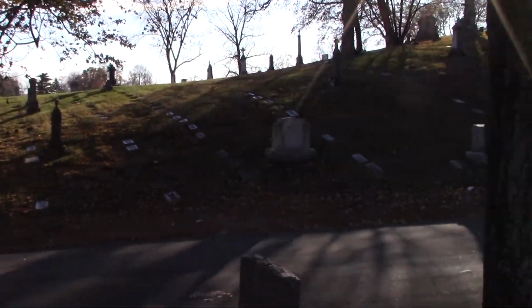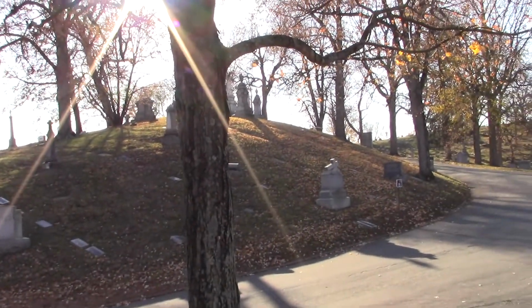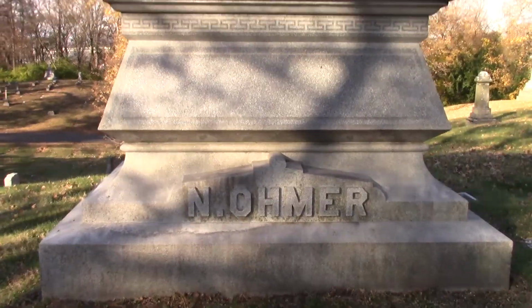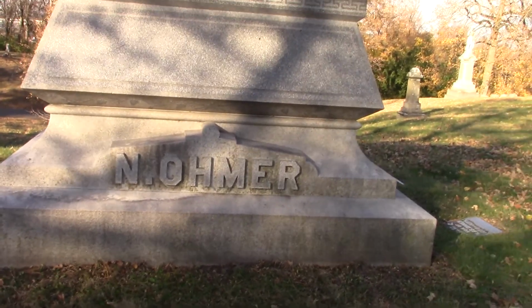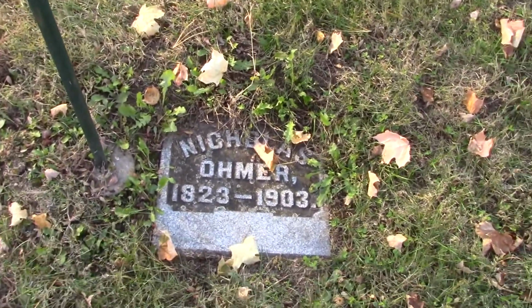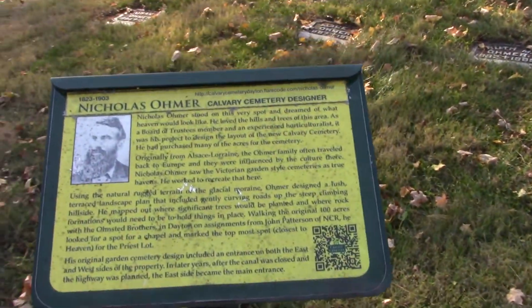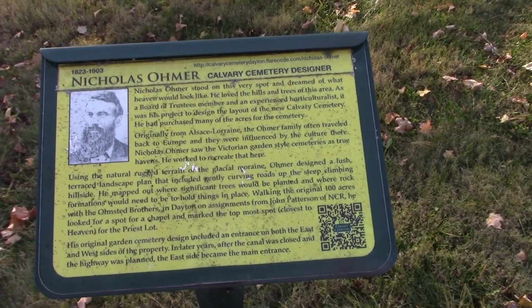There's section 15. As you can tell, that is a pretty steep hill, and yes, I did climb it. It was not easy. This must be a family section because there are a lot of Omers. Here is Nicholas Omer's grave. And he was the designer of Calvary Cemetery.